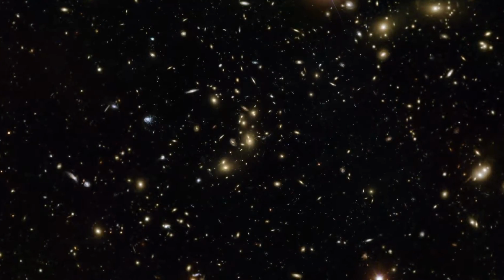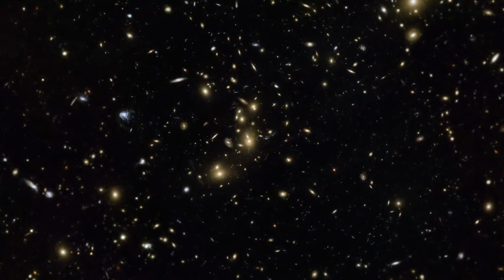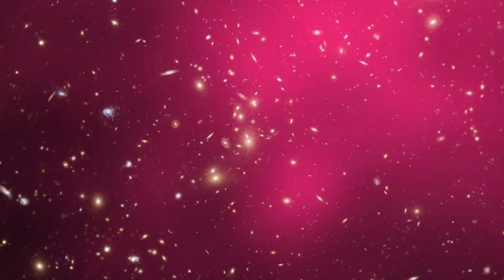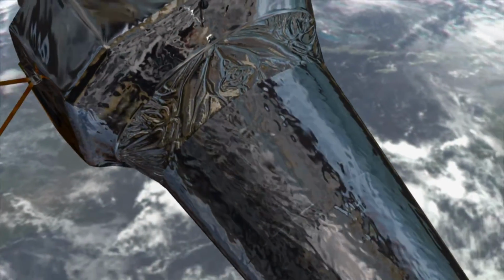The galaxies in Pandora's cluster are clearly visible in images from Hubble and ESA's Very Large Telescope, but they only make up about 5% of the cluster's mass. About 20% is hot gas, which is shown here in pink. This gas is visible thanks to its X-ray emission, which can be detected with NASA's Chandra satellite.